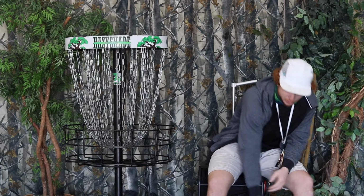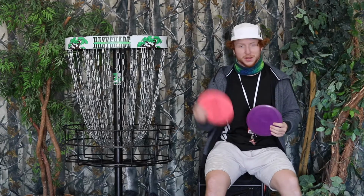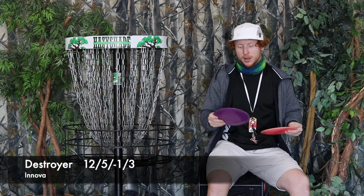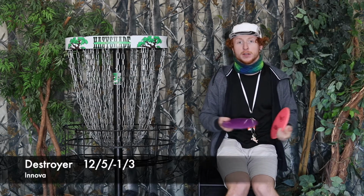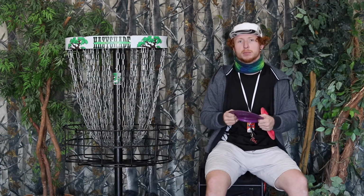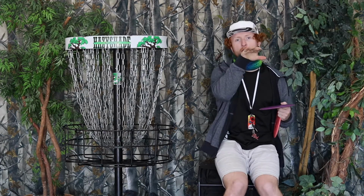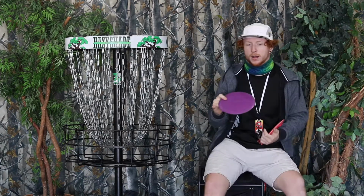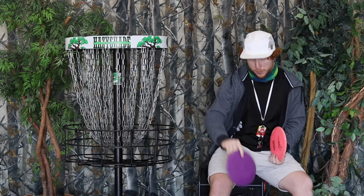And then I only have two distance drivers. I have a Destroyer and a Boss. My Destroyer is my go-to distance driver, and I throw this on pretty much any shot where I need to get 400 feet or further. This one is a little domey and broken in pretty good, so it's going to be understable. So when I go to throw it, it really wants to ride that line to the right, but it will always fade back to the left for me. With that being said, I feel really comfortable throwing this, and it's always going to be in my bag.